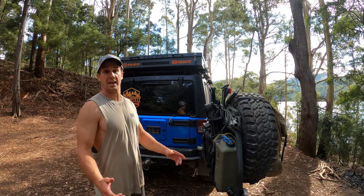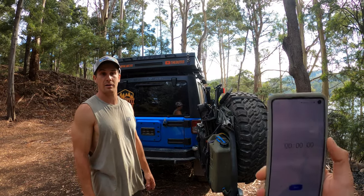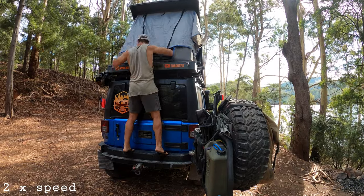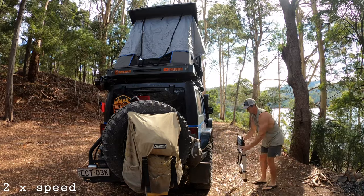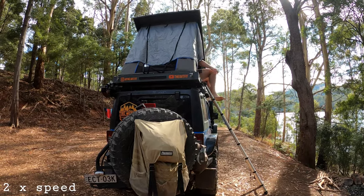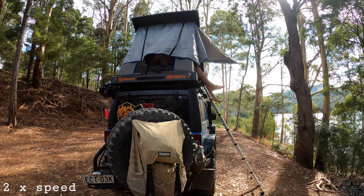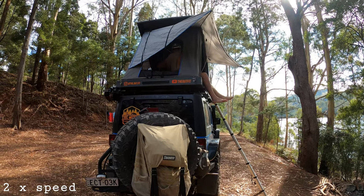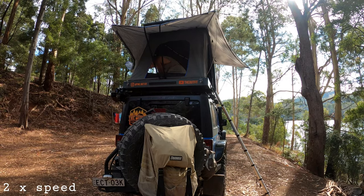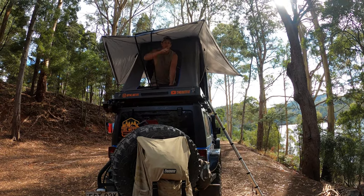So now we'll film the setup and how quick that is just with one person. Please bear in mind again, we often don't actually set up the awning thing, so it can be much faster than this as well. And chuck that phone up to the camera and press go. And that was 1:30. Yeah, pretty good. And again, normally you don't even have to set those up.